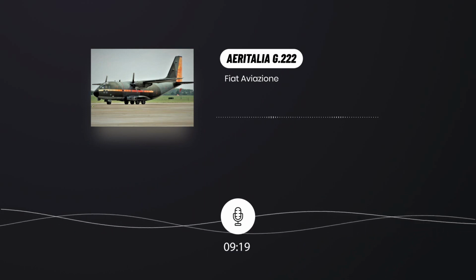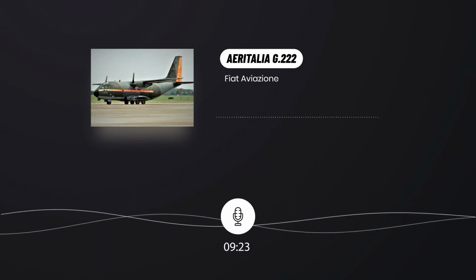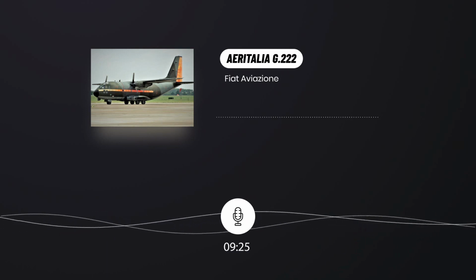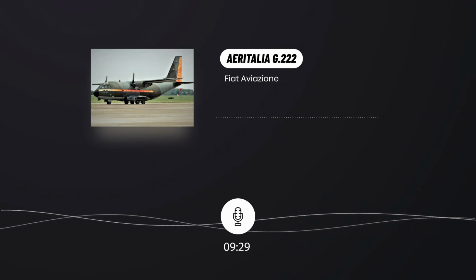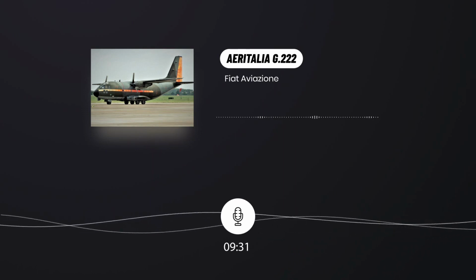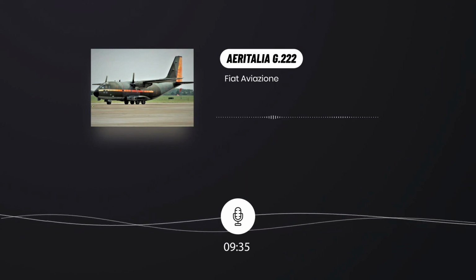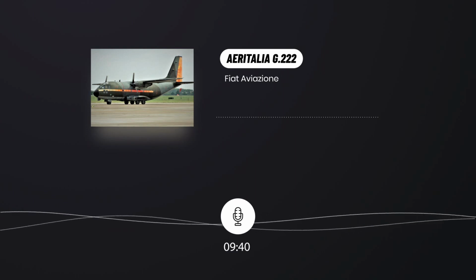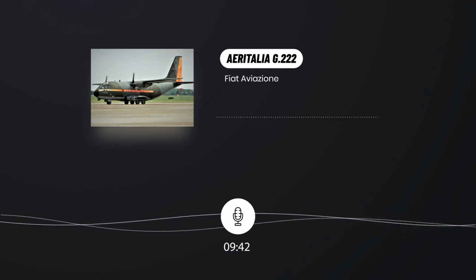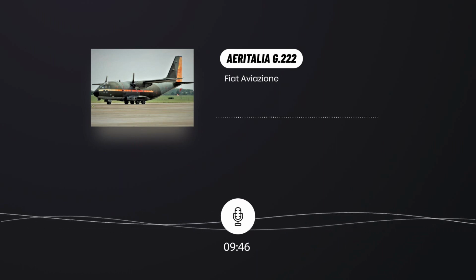G.222T, a version powered by the Rolls-Royce Tyne for the Libyan Air Force, sometimes designated G.222L. G.222VS, an ECM version, sometimes designated G.222GE. C-27A Spartan, 10 G.222s purchased for the United States Air Force. And C-27J Spartan. Further development.